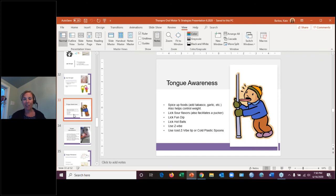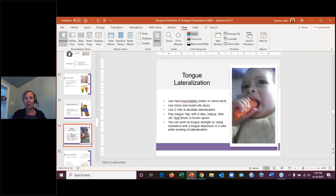So if you add Tabasco sauce and you add garlic, sometimes that'll help control the weight because the kids are overeating because they're not really tasting the food. So really spicing up that food can help.